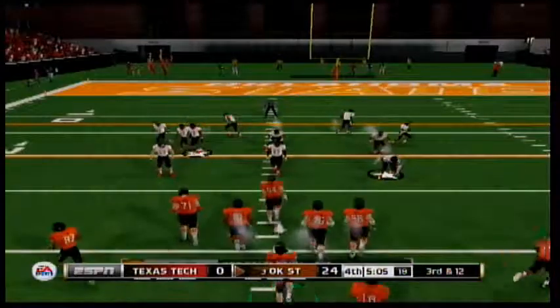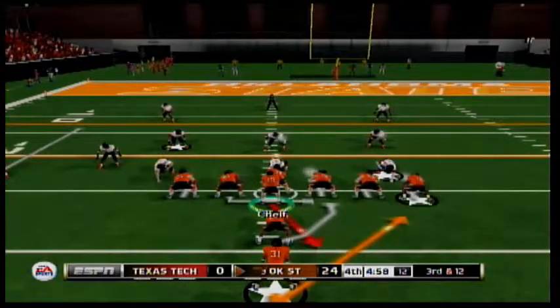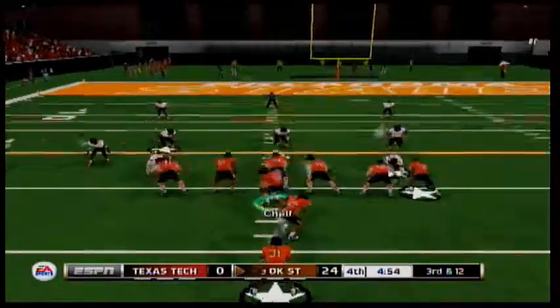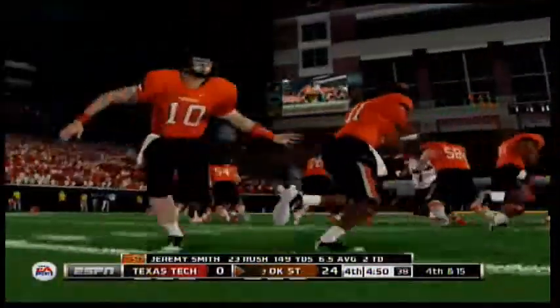Third down and 12. Ball on the 25-yard line. Mike 7. Set. Line 80. Here's the handoff, and he's brought down right away. That is a loss of 3 yards. Fourth down.